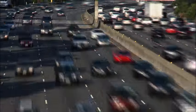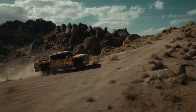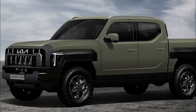So where does that leave us? Well, if you're the type who wants a truck that can do it all without breaking a sweat, or your bank account, the Tasman might just be your new best friend. It's not here to dethrone any kings, but it's here to carve out its own kingdom.